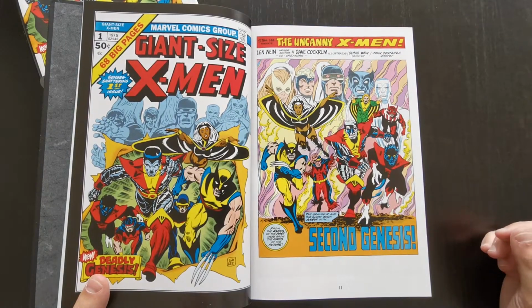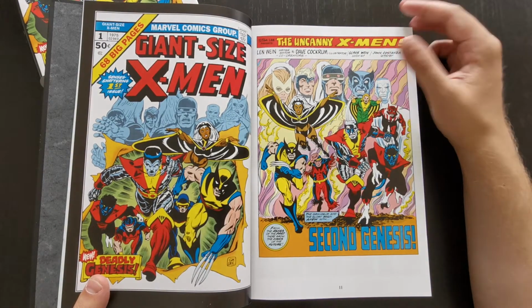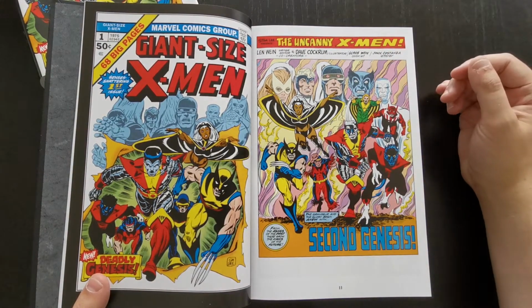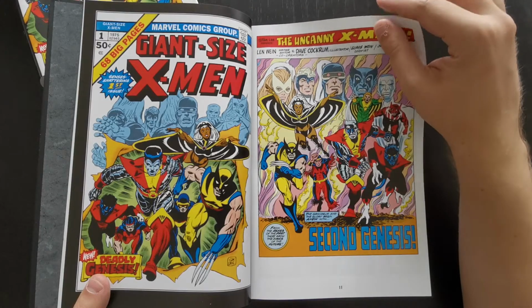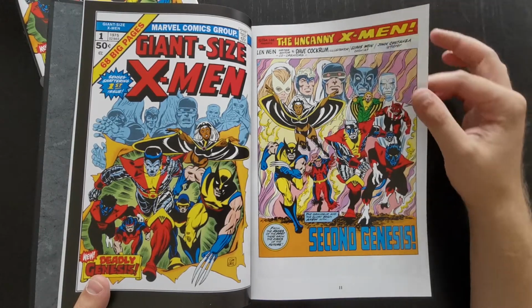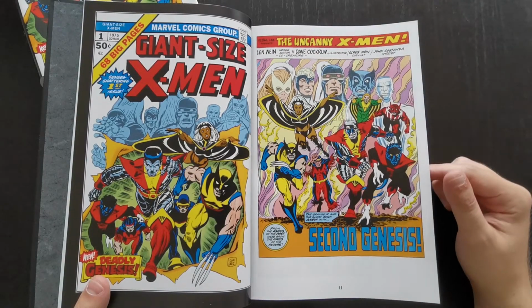But anyway, it's something that if you don't have it, I really hope you get a chance to get it at some point. This is just seminal stuff that I think every comic fan should read at some point if they get the chance. But Giant Size X-Men number 1, yeah.